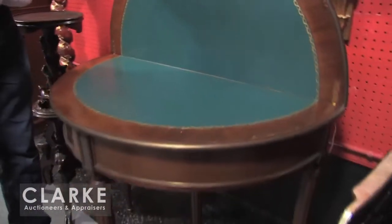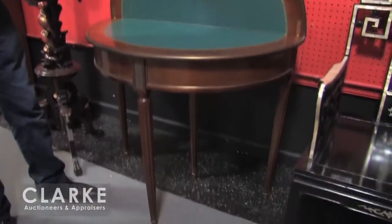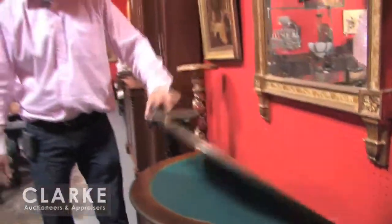And a pair of brass-mounted, late 19th, early 20th century, really, Louis Philippe style card tables. Hard with leather tops, original leather tops. Hard to find a pair.